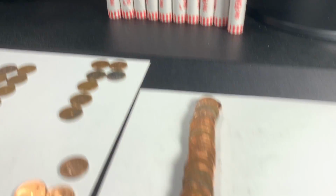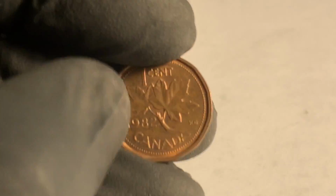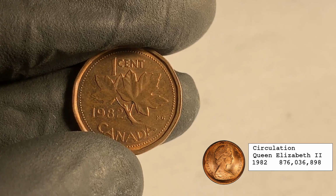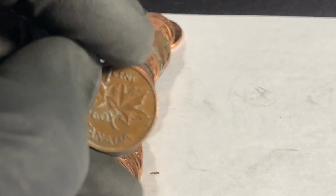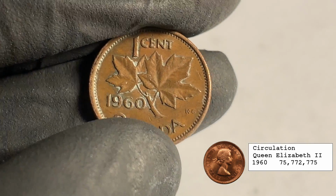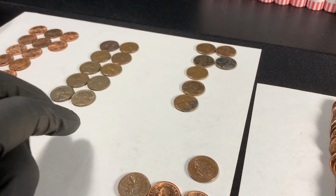Roll 39, and it's going to give us a couple Canadians here. One right here, 1982. And then one in the back right there. 1960. It's got a little gunk on it, but that's all right. 6 Canadians, 10 wheaties.